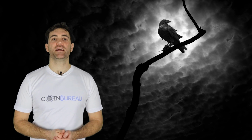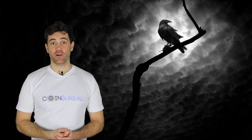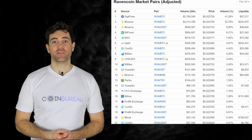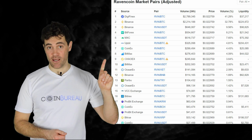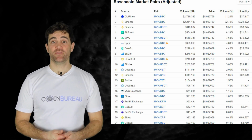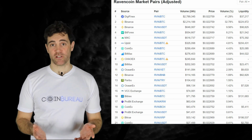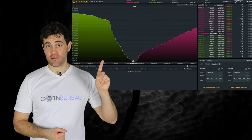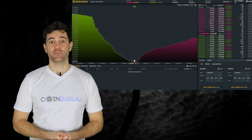Let's move on though and take a quick look at the markets for RVN. When it comes to trading of Ravencoin, it's pretty reasonable for a coin of this market capitalization. It's listed on a relatively decent spread of exchanges, which you can see here. The bulk of the volume appears to be done on Binance, and this is also the exchange with the most liquidity. Taking a bit of a closer look into the order books, here is Binance's Bitcoin Raven order book.